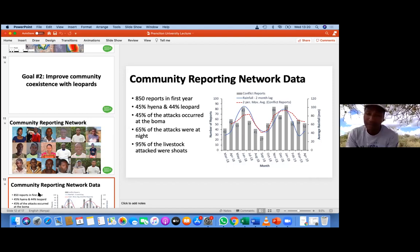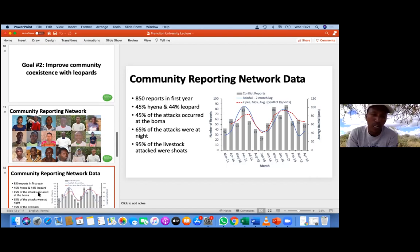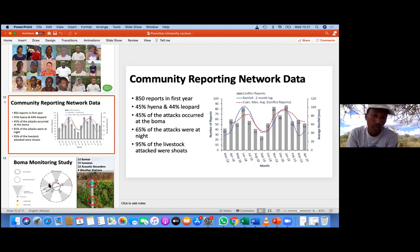We also have a weather station in those particular communities, and we wanted to understand when these cases are happening. Is it happening during the day, during the dry season or the wet season? You can see that the conflict report lets you estimate how often these cases occur.